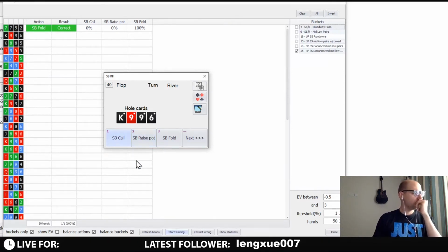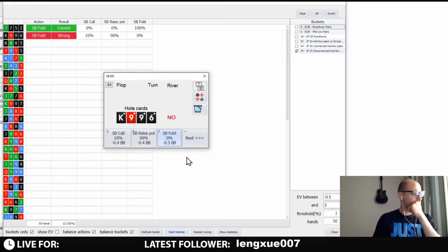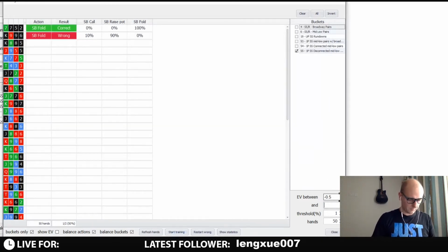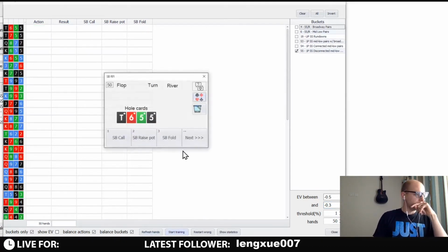I think with trip suited, it's probably just a fold. No, it is a raise. And also we're gonna just make the criteria hard. We're gonna look at the bottom hands, okay? So it's gonna be tricky.